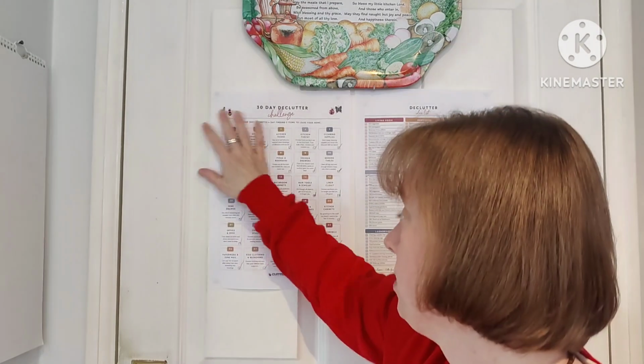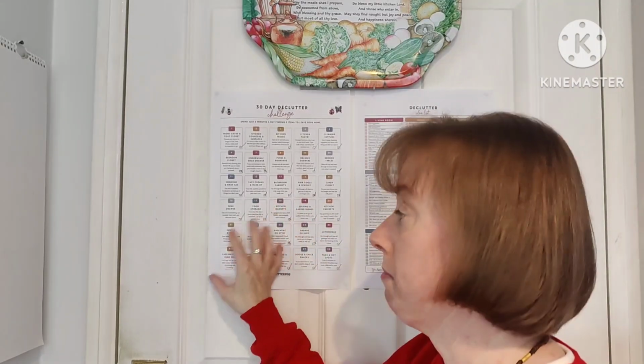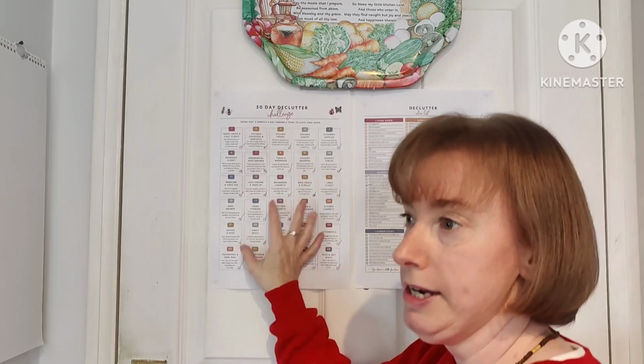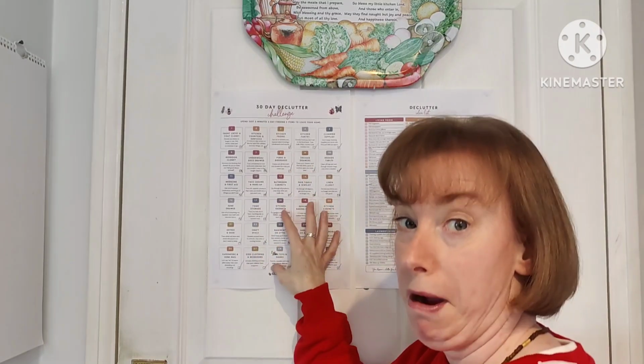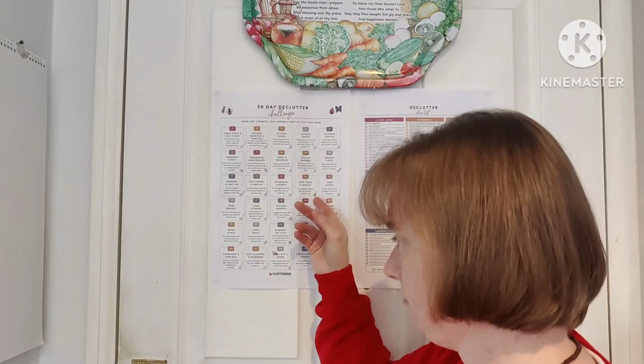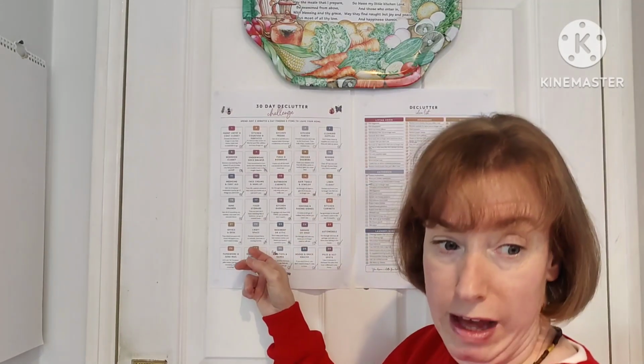Now, as I say, this was brilliant, but there were just a few things that weren't applicable to me because I'd done them. So, as I say, I need to actually concentrate more on my bedroom. And that wasn't really on here. There was kids' clothing bedroom, but there wasn't that task.